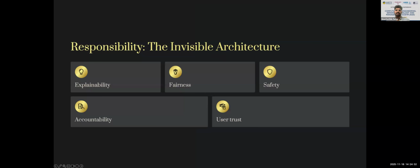So, the invisible architecture. With great autonomy comes great responsibility. When AI systems operate proactively, they are not just making suggestions, they are influencing outcomes at scale. That makes responsibility part of the architecture. We need explainability to understand how decisions were made, fairness to ensure we are not discriminating or reinforcing bias, safety constraints so decisions stay within acceptable boundaries, and accountability to trace and trust audited behavior. This invisible architecture is just as important as the technical one we just spoke about in the previous slide.